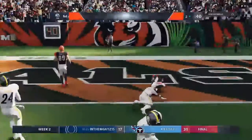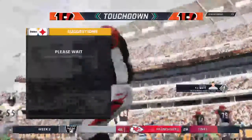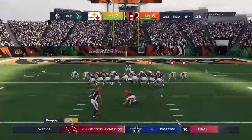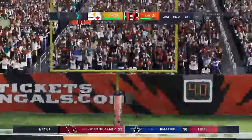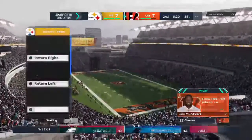And he will take it on in for a Bengals touchdown. Joe Mixon, his 2nd touchdown on the season. And the Bengals are an extra point away from tying up this football game. It's up and good, and we're tied at 7 here in quarter number 2. Ties the game at 7.